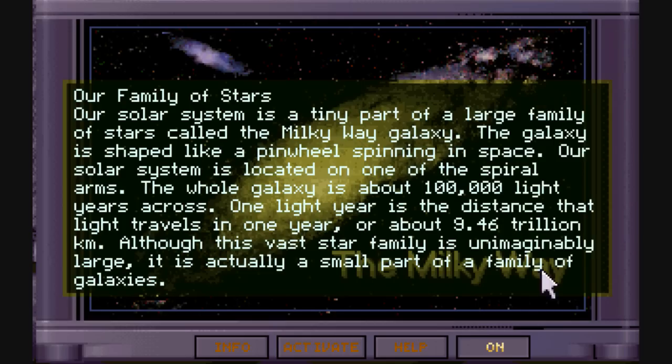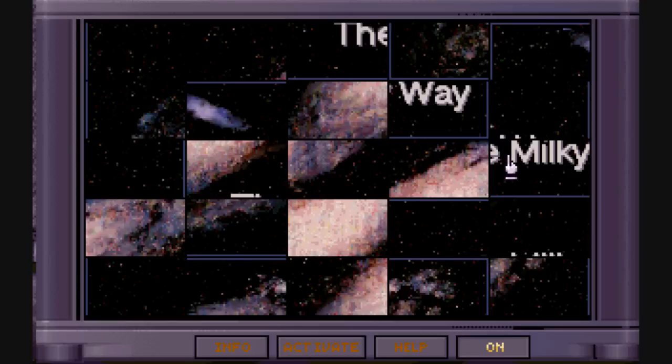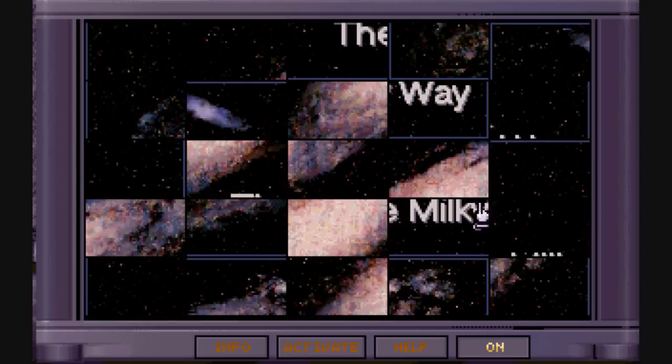Alright, now we're part of the Milky Way galaxy. You can't even see the Earth from here. This is very, very large. Now here's the Milky Way. Get a good look at it, because now we have to get everything back where it's supposed to be.